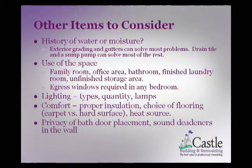Then as we talked about before, the use of the space and the big rooms we're seeing: the family room, the office, the bathroom, more finished laundries, unfinished storage. As much as we're finishing a basement, people will be really anxious about the amount of storage that's left over. So in our design, we deal with that.